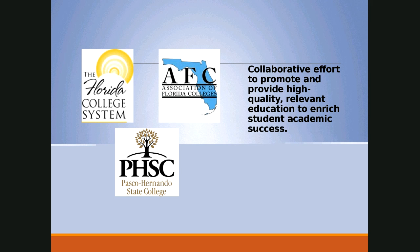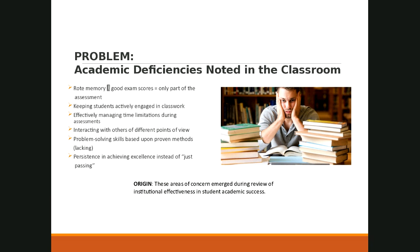Now, obviously, when we're on an educational mission and we're trying to get our messages across to students for quality of learning, we've got to have a vision and a mission intact that we want to use to have the greatest impact. So, using the Florida College System vision and mission, the Association of Florida, and my own institution's vision and mission statements, it was very easy to align a focus on quality as a guide.